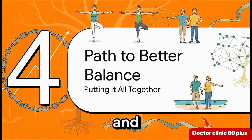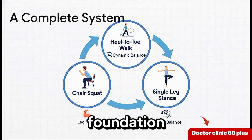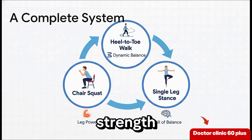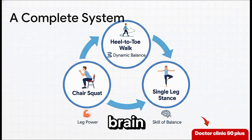Okay, so let's zoom out and put all the pieces together, because this isn't just a random list of exercises. It's a complete system designed to make you more stable. Think about how they all work together. The chair squats build your foundation, your power base. The heel-to-toe walks teach you how to use that strength when you're moving around in the real world. And the single leg stance, that's what fine-tunes the skill right inside your brain.